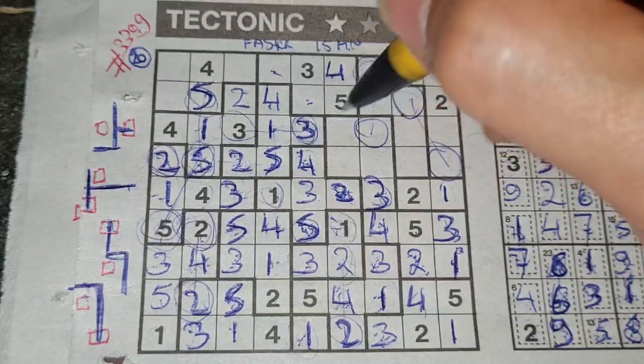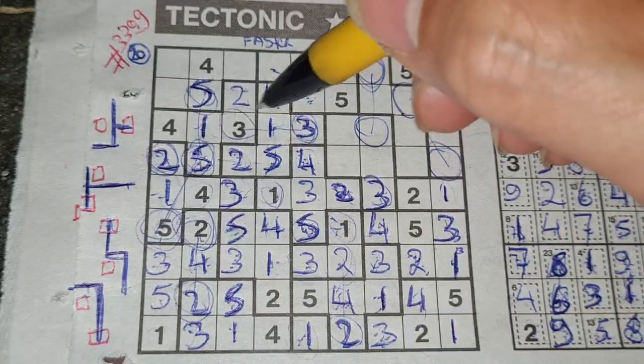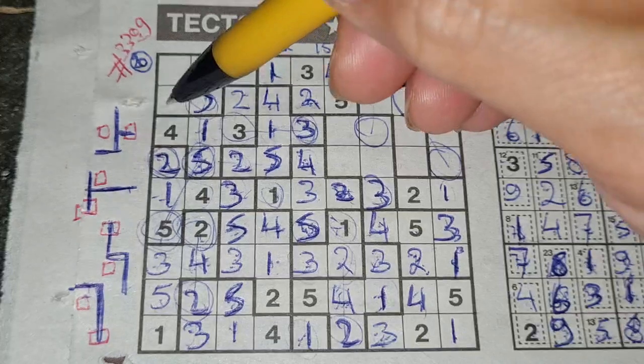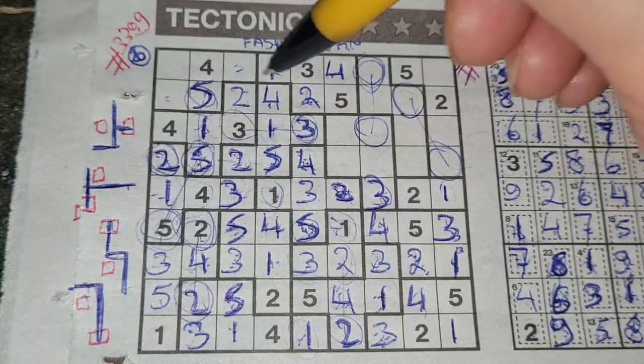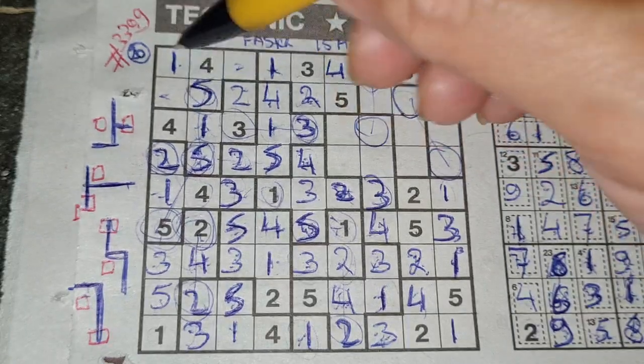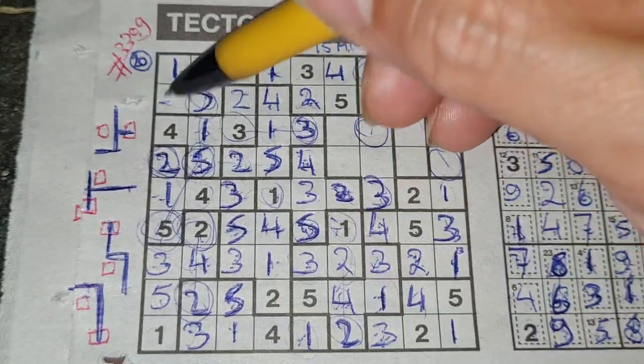2 numbers left in this area for the numbers 1 and 2. We see here 1, no 1 there. 1 should be here, and the 2 goes there. This box cannot be a 1. That box cannot be a 1, so 1 box left for the 1 should be there.